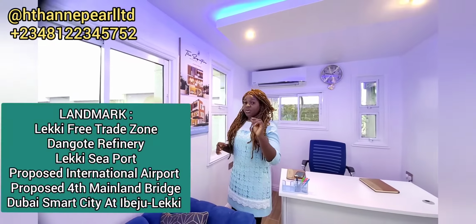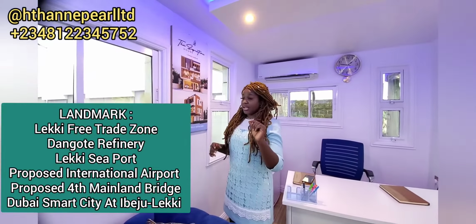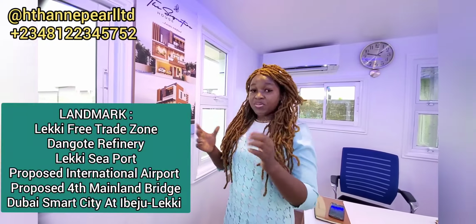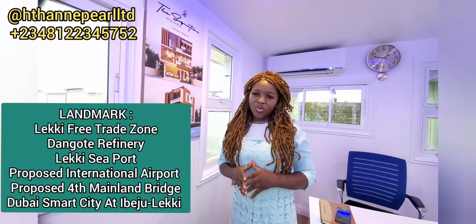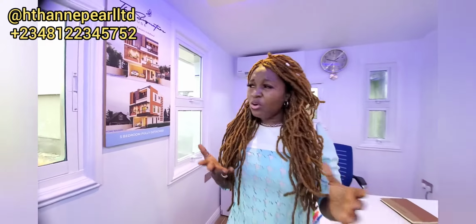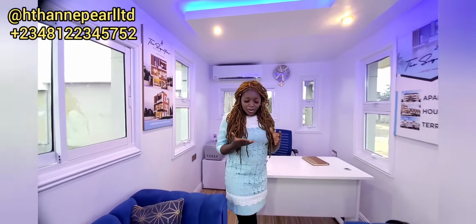Now, I'll be sharing with you how flexible this payment plan is, but let's look at what the 3D looks like, how it will come out. I'll still go out there to show you what we've started so far. This is very new in the market, and the delivery is so sweet because it's going to be delivered at the finish level.